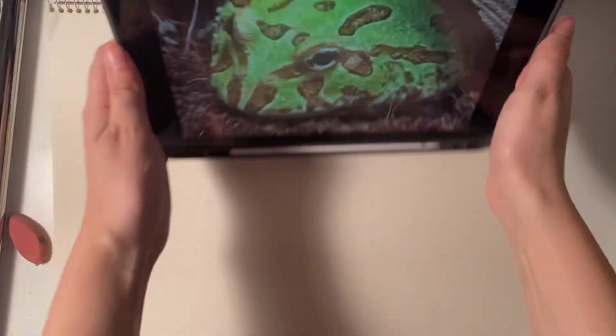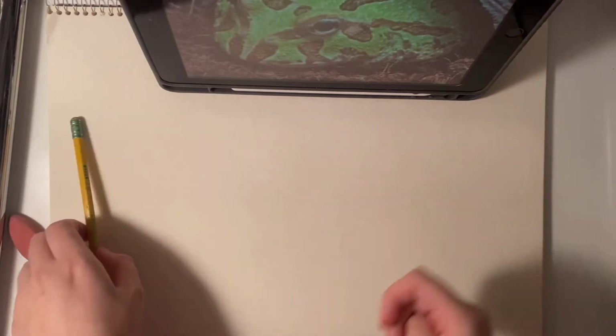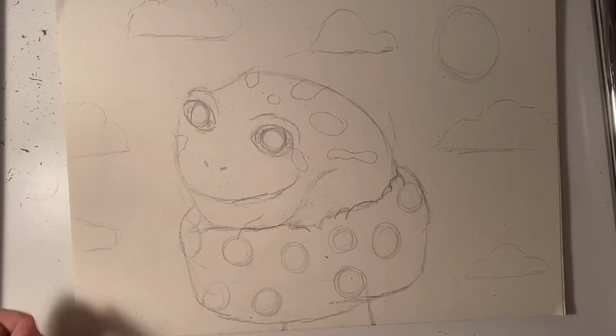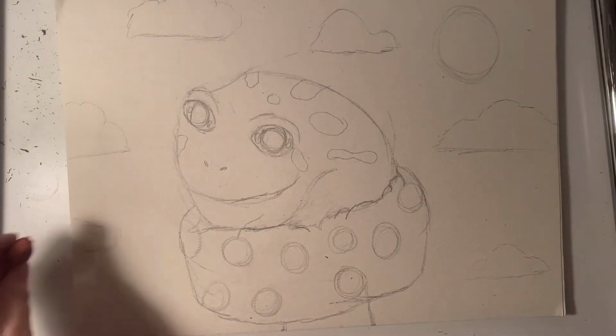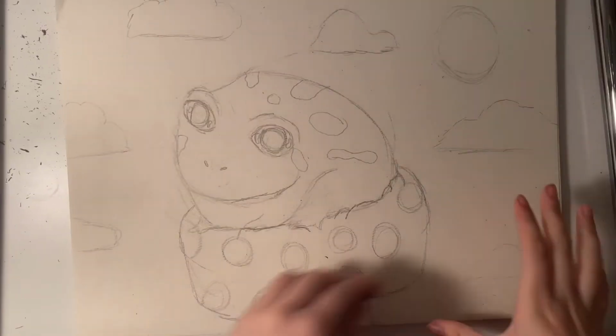Alright, I've got this nice reference picture of Goblin that I will be using to draw him, and I'm all ready to go, so I'll be back when I am done with that. Alright, I finished the sketch. I really like it so far. I think it looks lovely. So now all I gotta do is erase this and lighten it out so I can start with the watercolors.